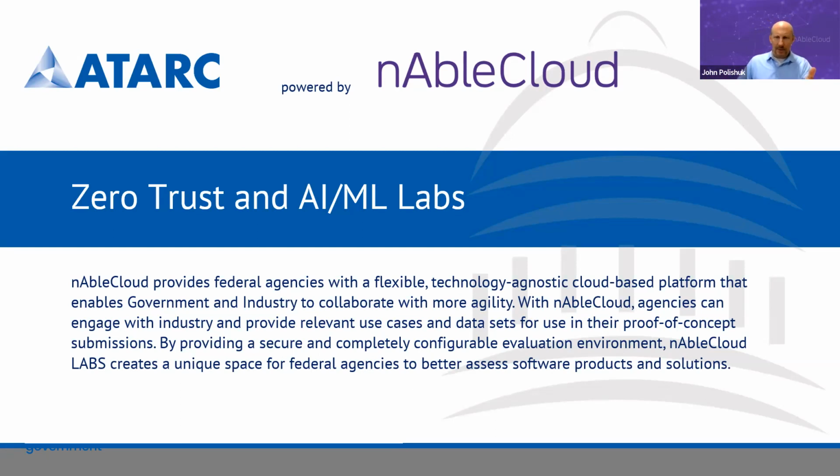And currently, the Zero Trust Lab, as well as the AI and ML labs, I don't know if there's anybody on here that's part of the AI ML lab, but I'll touch on that in a little bit. But as you've seen over these past weeks, you've had some great vendors showing off their Zero Trust solutions. And it's been everything across the board. So there have been some that have leveraged our virtual environment to set up these demos.